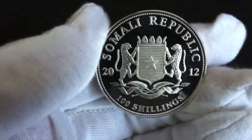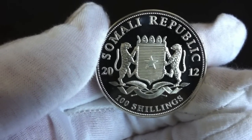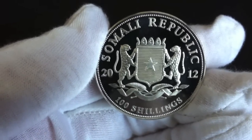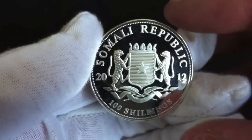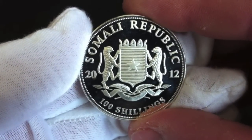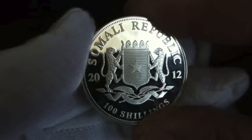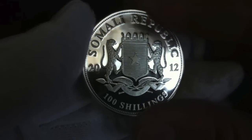The reverse of the coin here is definitely my favourite side. On top there you see Somali Republic, and just there we have the Somalian coat of arms. You can see the year 2012 flanking through the coat of arms there, and the coat of arms is the shield, which is supported by the two leopards either side.